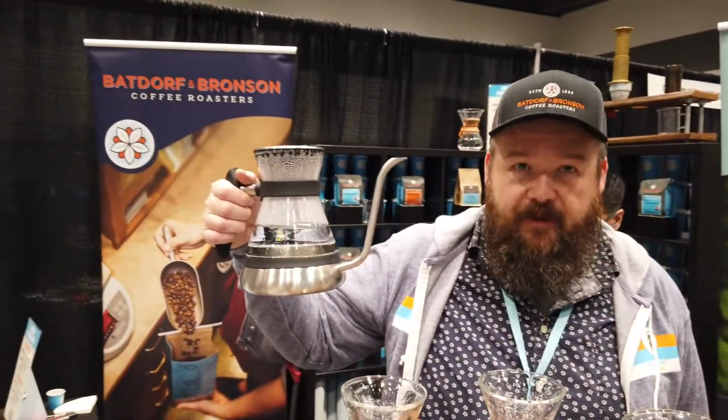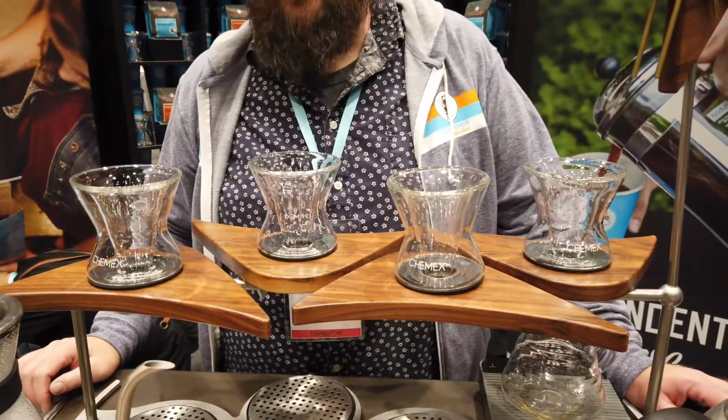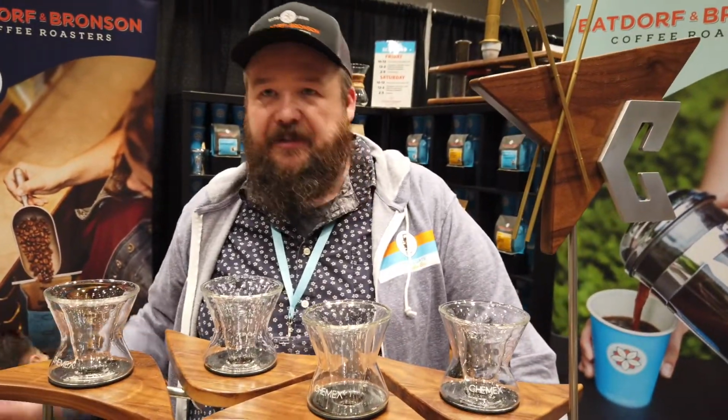And then, this is my new favorite thing, the kettle. It's my preferred pour-over kettle, hands down. What are these retailing at? They're not out yet. Oh, those bastards. They're coming up soon. I know. We gotta tease you a little bit. They're gonna be comparable to, probably, a Kalina Wave. You gotta make it reasonable and functional.